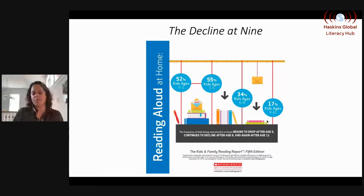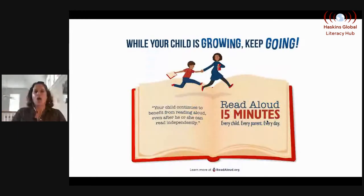And the reasons why parents stop reading aloud to kids is at this point, most parents are assuming that kids are independent readers and they're able to do reading on their own. And we also often see children starting to resist the read aloud. I'm here to encourage you today to stick with it and continue to read aloud, because that same Scholastic report actually shows kids saying, I wish my parent had not stopped reading to me. And pretty compelling reports. I'm going to encourage you to visit readaloud.org, which is a great website and has great posters, great reproducibles, great resources to encourage reading aloud for 15 minutes every day, every child, every parent.